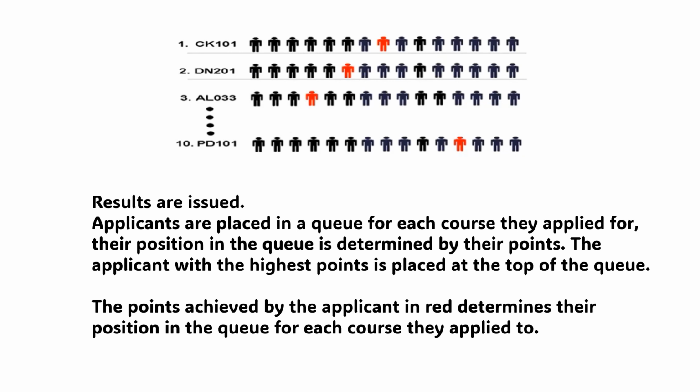So Leaving Cert results are issued, and applicants are then placed in a queue for each course they applied for. Their position in the queue is determined by their points. The applicant with the highest points is placed at the top of the queue, and the points achieved by the applicant in red determines their position in the queue for each course they applied to. So we can see that applicant red is in 8th place for their first choice, which is Arts in Cork, and then they are in 6th place for their second choice, computer science in UCD, and then in fourth place for their third choice, AL 033, and so on.